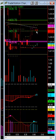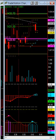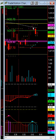Okay, if I can get a new high here, then I could move my stop up. Right now I can't move it up. Okay, we've had divergence on the seller side, so we should go up and make a new high now. That's what I would be anticipating.